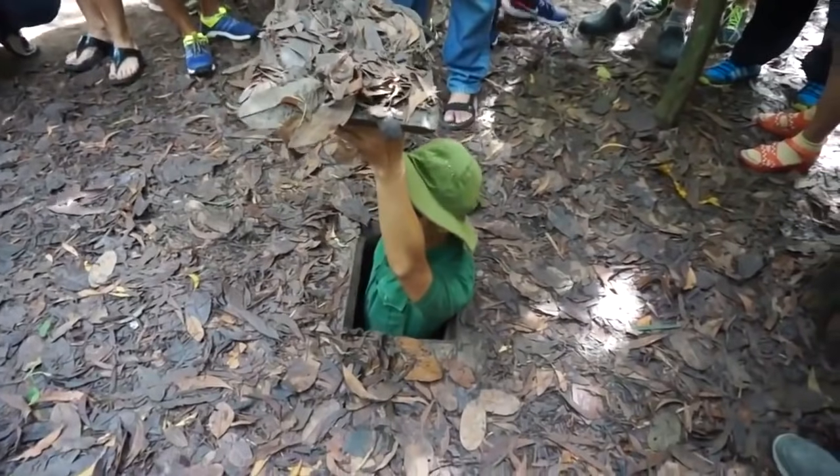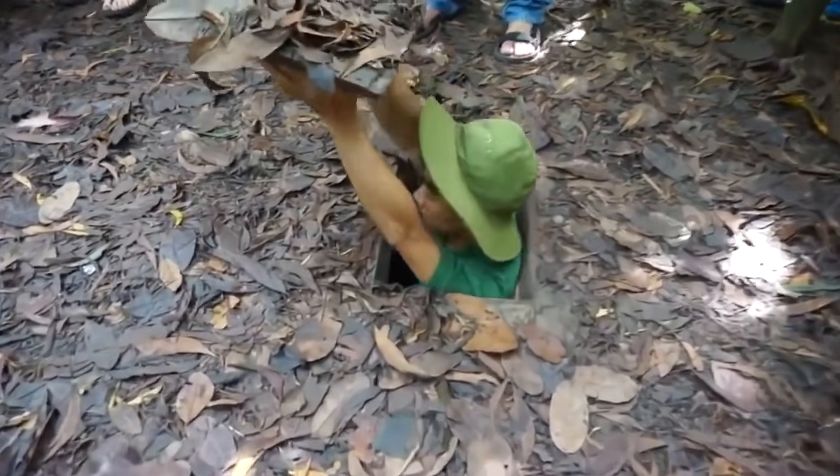During the Vietnam War, this is how the Viet Cong would hide from US soldiers.